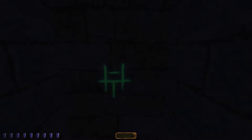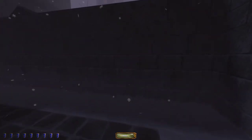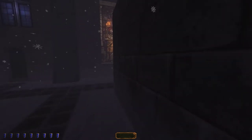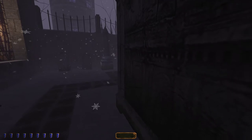So, a bunch of maze-like hallways. It doesn't really lead anywhere except to another hidden keeper wall. Oops. Leading to a little storeroom off a graveyard. And I know that noise. I don't like that noise.